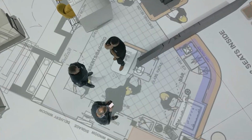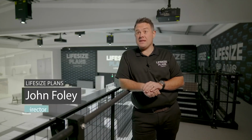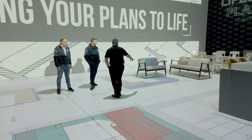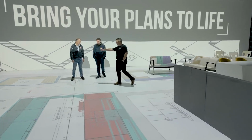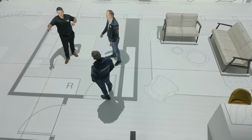The business is called Lifesize Plans, and what we do is we project architectural plans in a life-size scale. So if you're someone that finds it difficult to visualize, we provide people with a new dimension of understanding where you can walk through your home before you build. This enables people to ensure that when they construct their home, they do it right first time, and that even the smallest detail is attended to in their home.